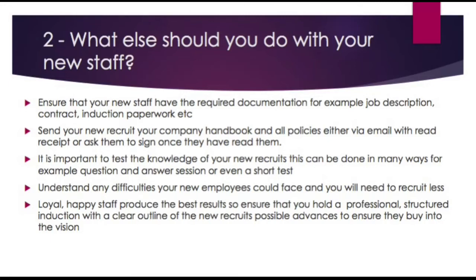Now, things like company handbooks, again, that's something that we're including in the pack. It'll have things in it like your policies, and also your standards, what you expect. It's a snapshot of your company, so that the guys and the girls that are starting with you know exactly what you expect, what you're about, what your ethos is.